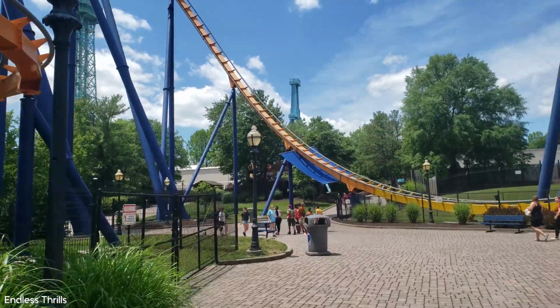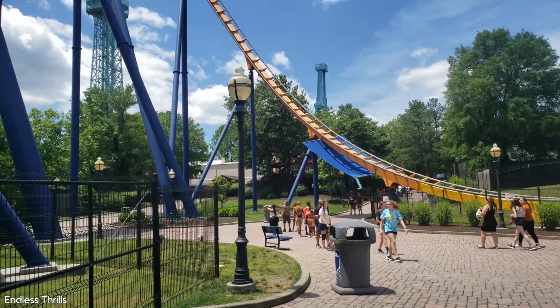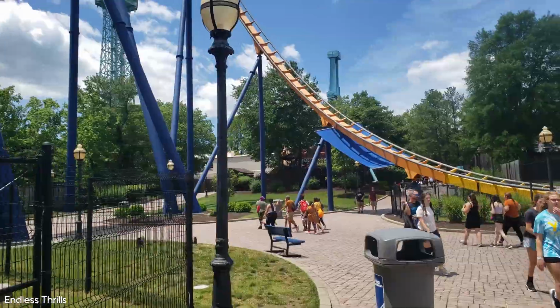So I just got off Dominator. It was pretty good. This is another floorless coaster. I'm not really sure what my favorite one is, but it was definitely one of the good ones.